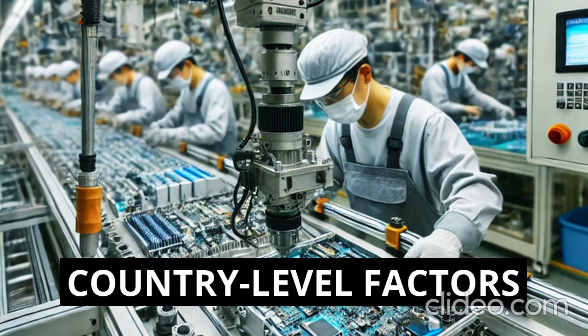It really is. Okay, so we've covered a lot of ground here, but there's one last hurdle our sources highlight, and it's a big one: trade barriers and government regulations. Trade barriers, like tariffs and stuff. Exactly. Tariffs, quotas, and restrictions on foreign investment, all that can really throw a wrench in your plans, even if a country seems perfect based on all those other factors we talked about.